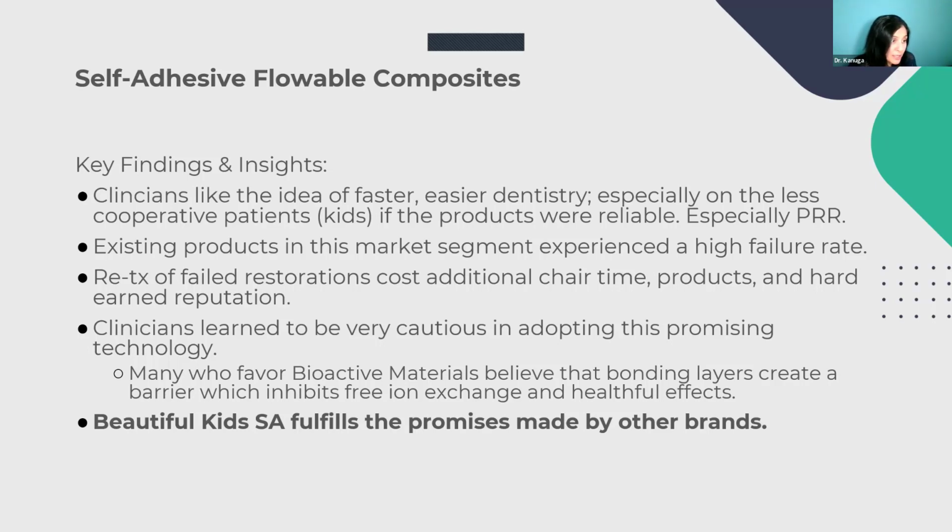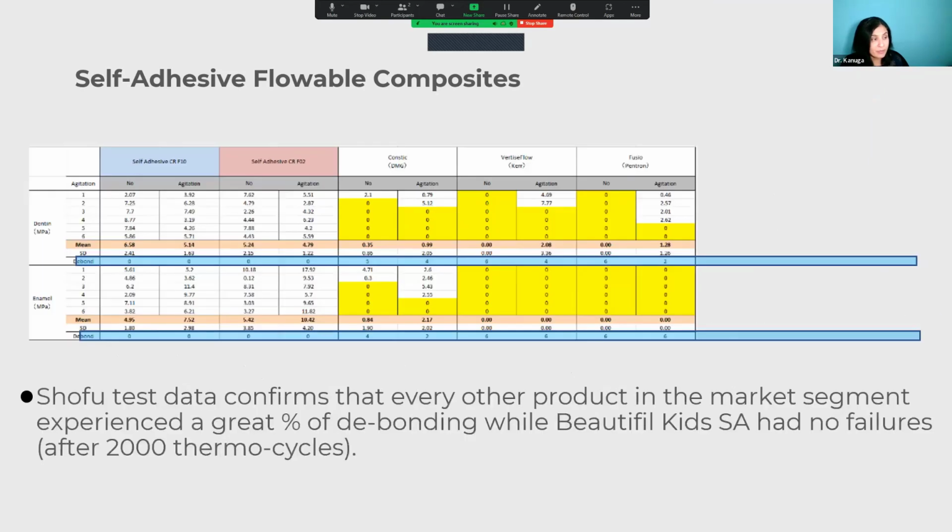But the existing products in this market segment did experience a high failure rate. And then retreatment of failed restorations would cost additional overhead and affects the hard-earned reputation. So clinicians learn to be cautious in adopting this promising technology. And many who favor bioactive materials believe that bonding layers create a barrier which inhibits free ion exchange and helpful effects. So Beautiful Kids SA fulfills the promises made by other brands.